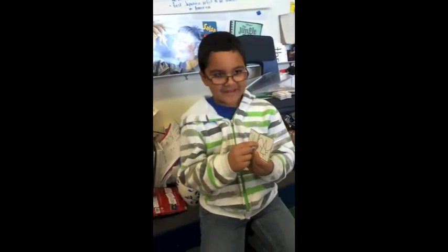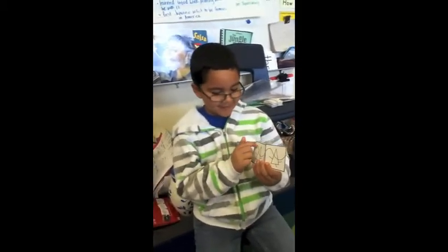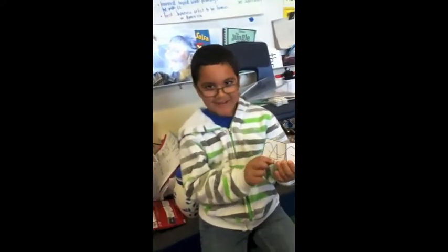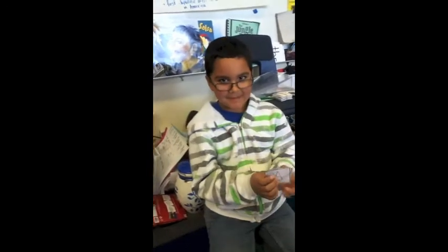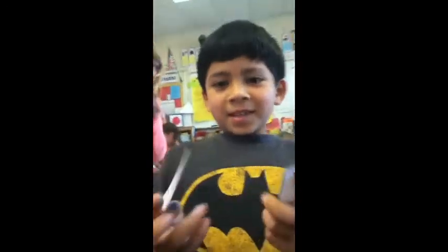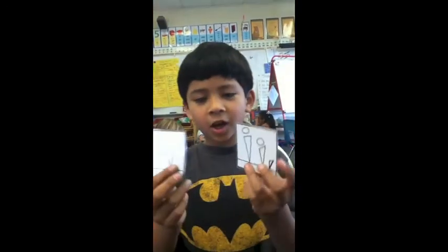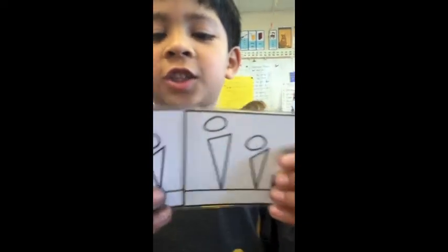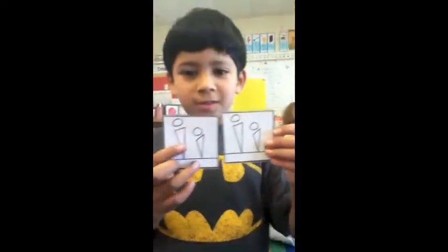These are identical because these have the curvy lines and they have those lines on the bottom. These are changed because I can't see the other one. Because this one has a triangle and this one does not. These are changed. Thank you, Oliver. Now you have to record me.